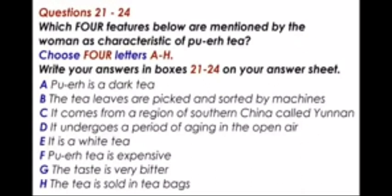It sounds similar to the process of aging wine. The process is different, but the effect of aging on the taste is certainly similar. Does this mean the tea can be quite expensive? Absolutely. It can be very expensive.